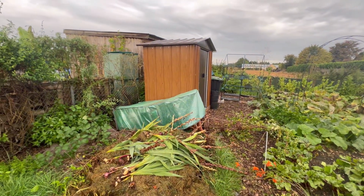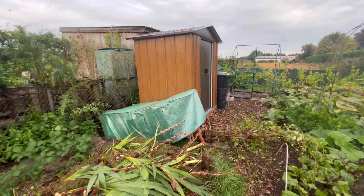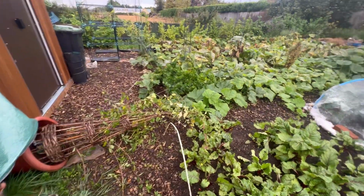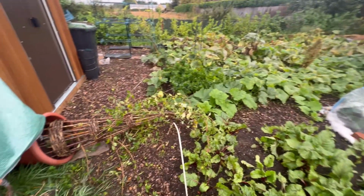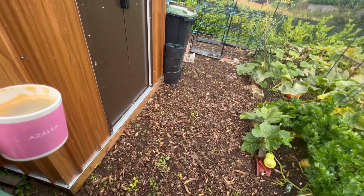This plastic thing, I need to empty that. I haven't taken anything out of that all year. And then that obviously falls over and that pushes the honeysuckle over. So I think I'll put my coffee down first. Oh, it's a bit early for hurdling.